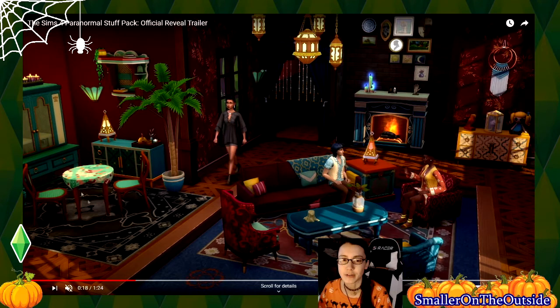There is another small round dining table with a tablecloth. I think people don't usually like them with tablecloths. I do. These chairs are cute with a little matching rattan or wicker seat. I don't know the proper term for that, but that's what it looks like to me. These new furniture pieces. This shelf is really cool. New plant, new wall sconce. These are base game candles here.